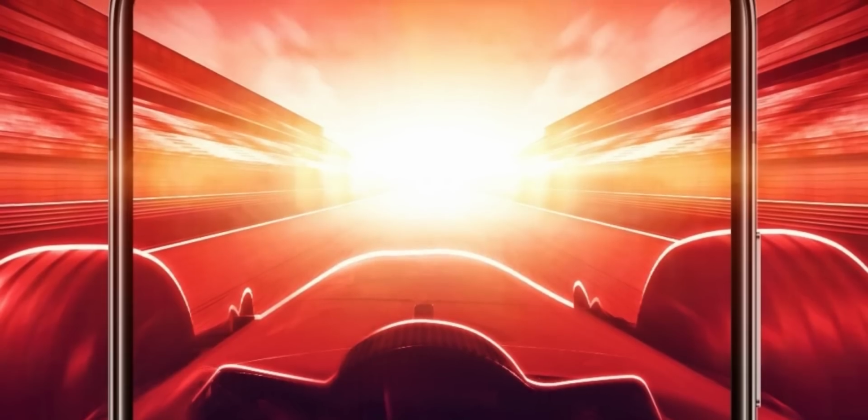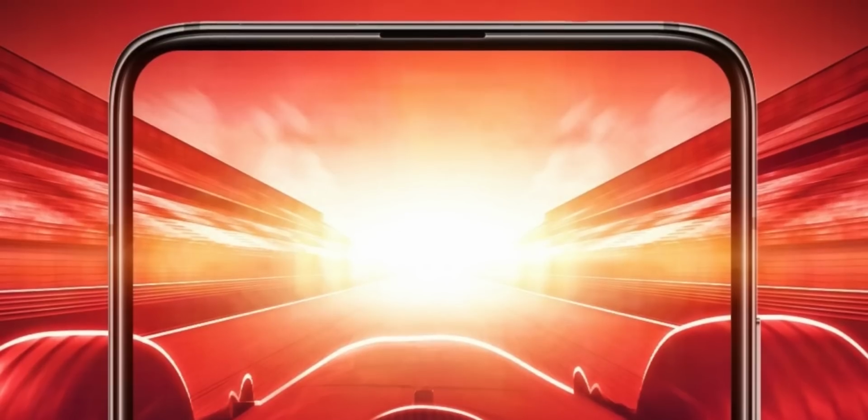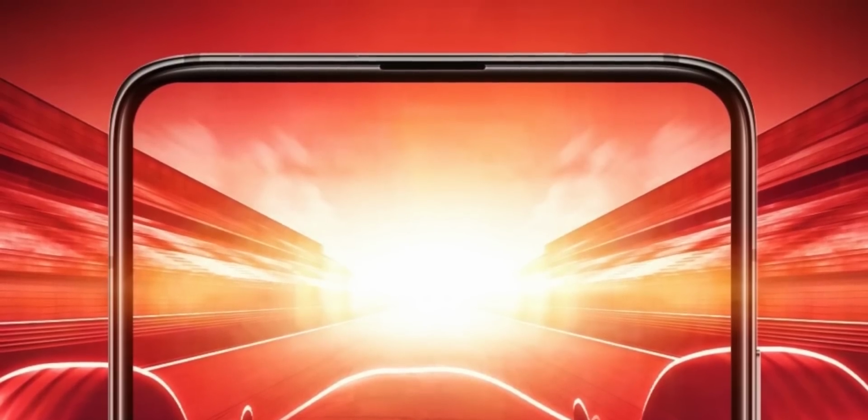Redmi are about to release in the coming months the Redmi K30 Pro, which should also be using this same 64 megapixel image sensor, but the big difference is that the Pro version will be using the Snapdragon 865, so you should get a lot more image processing power out of that chipset.